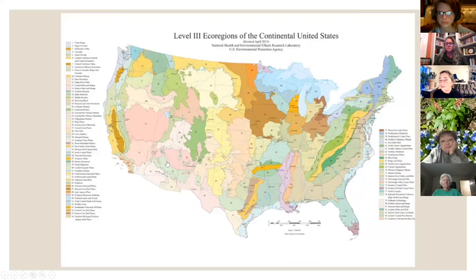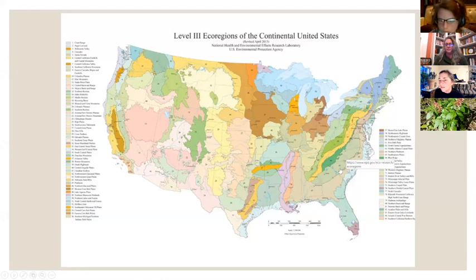Ecoregions, where you drill down even further. This is a very busy map, but you'll see we are in the Ridge and Valley, at least if you're in the Chattanooga area. Here is the Cumberland Plateau, and this is the Piedmont. I don't know where everyone is situated, but the EPA is reloading information on their website. I think it has to do with the change of administration, but this is kind of cool.